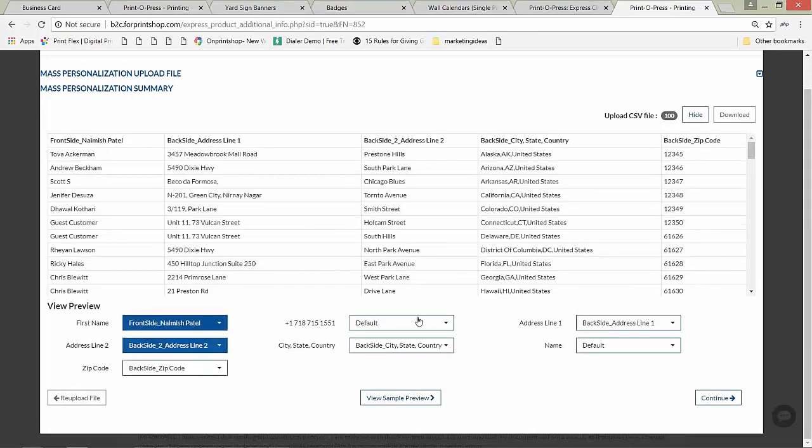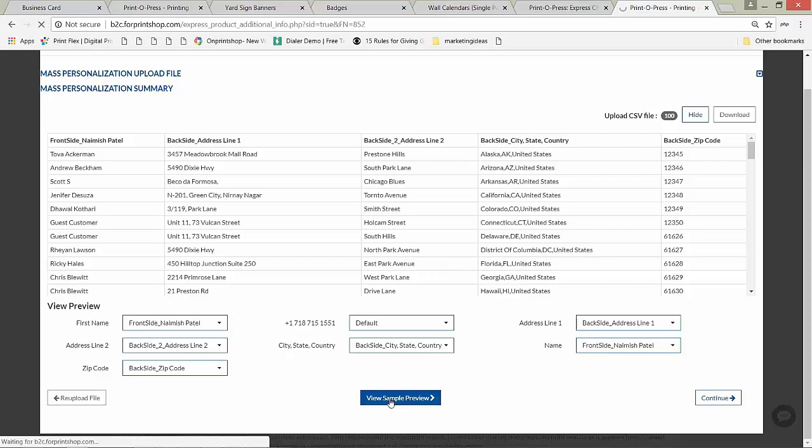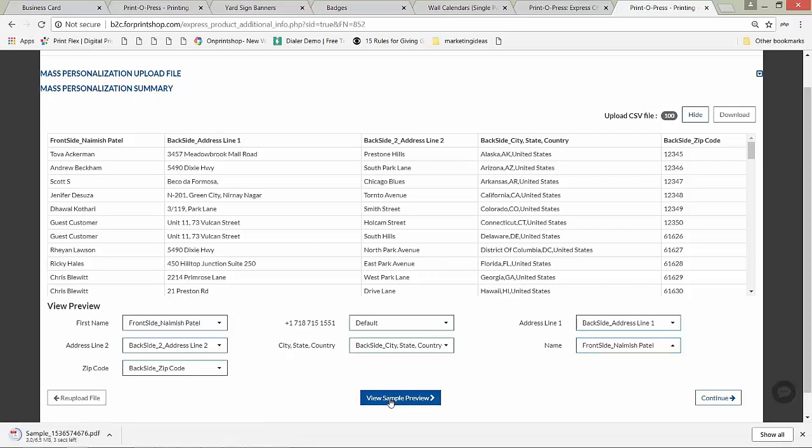So first name goes to first name, the number is default, address line is 1, 2, backside name should go to name, backside. So you can also keep some information default if it doesn't change for all the postcards, and whatever variable information you have, you can map with the CSV. Now I am clicking on sample preview, and I would like to show you that in a matter of seconds the system would create 100 different postcards. So let me open this file.